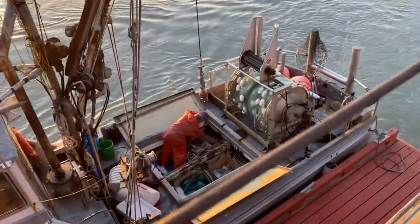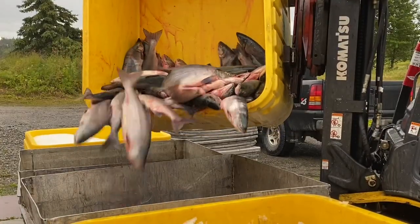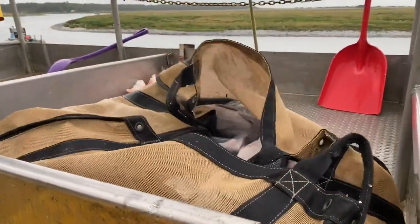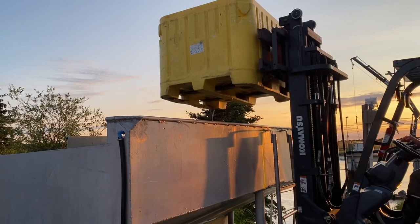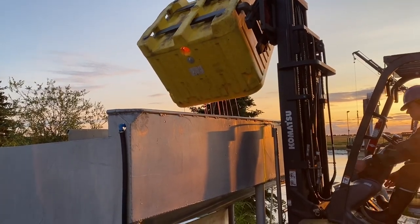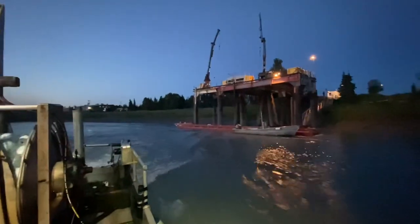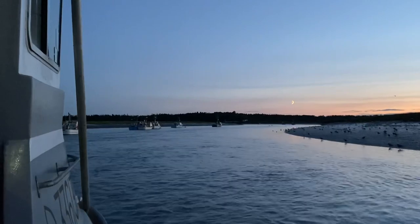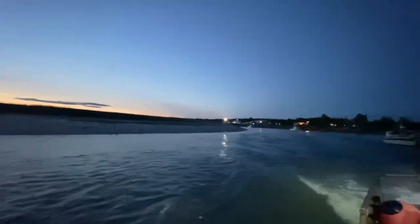Just like that, we're unloading the last boat of the season at the dock. And the last boat of the season, they let me ride along with them to go back to their boat. It was so fun being on a commercial fishing boat and just cruising down the river. What a spectacular night to be out on this river. Oh, it's perfect tonight.